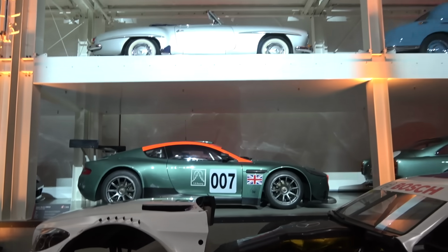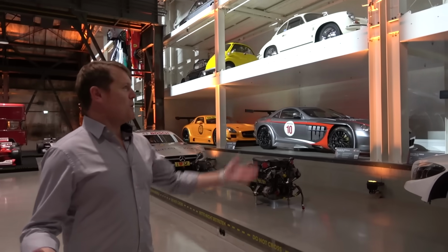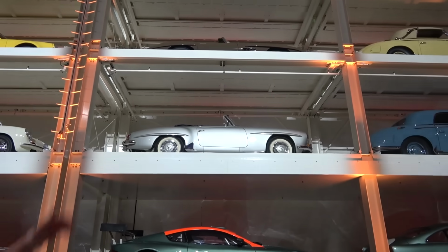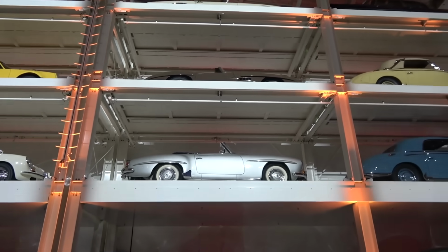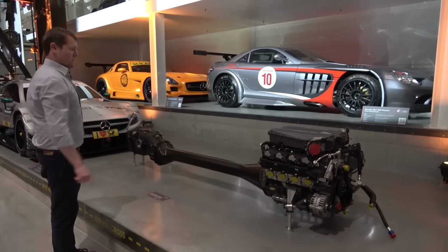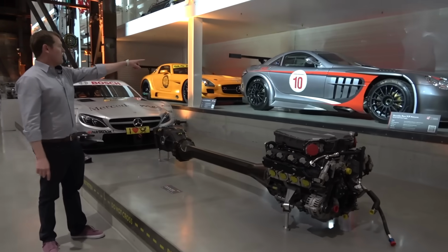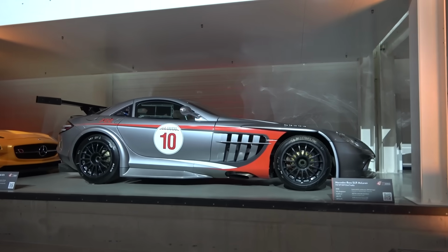Above it is a 190 SL, which is actually where this collection effectively began, from that car and the owner of the collection's love of cars beginning from one in that specification, silver over a blue interior with white sidewalls, and up above it is a 300 SL Roadster as well, although quite hard to see from here, all of the cars that are on the different racks behind. This is an SLS GT3 powertrain, which is very cool to see, from the V8 through the carbon prop tube.